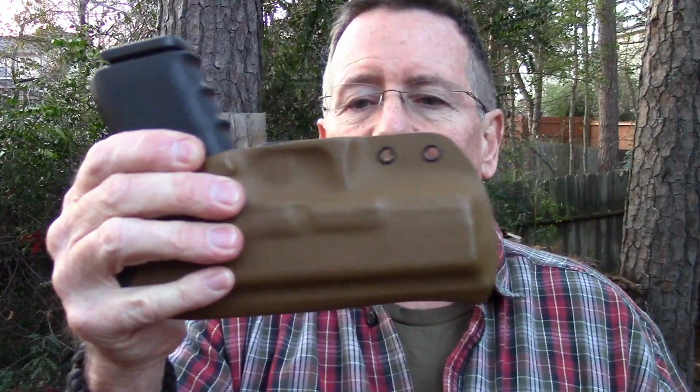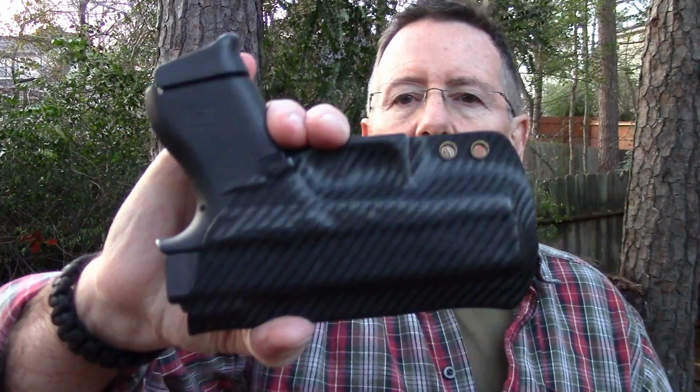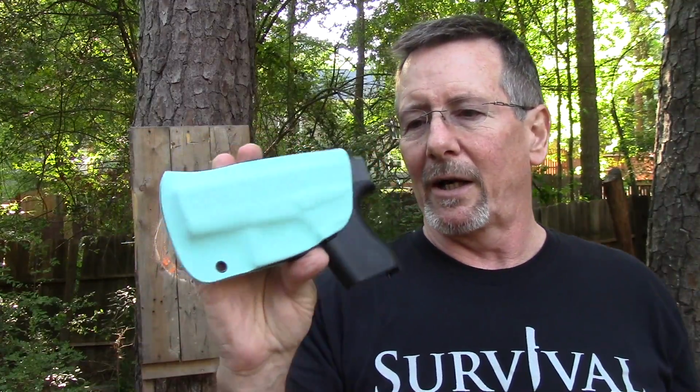And also, now this is the, I don't know, desert tan, coyote, I just call it brown. I call it brown. So he's got the brown Kydex. He's also got the very attractive carbon fiber style. He's even got a Tiffany blue, kind of a teal colored. You check his website, he may have another color by the time this comes out. John's right on the cutting edge of holster style.